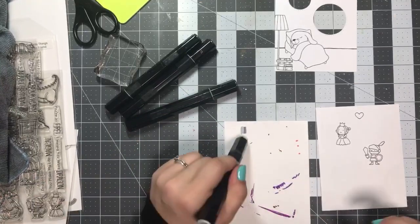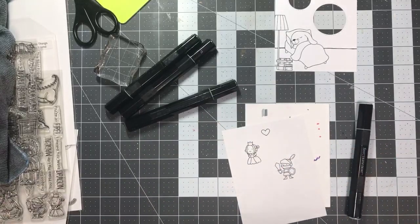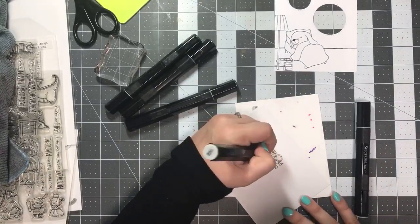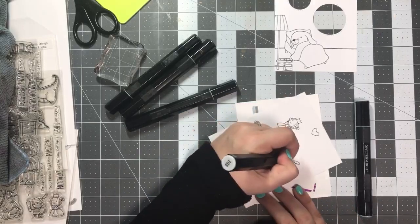So that helps me have a starting point. Sometimes I just feel like I just need to know beforehand.